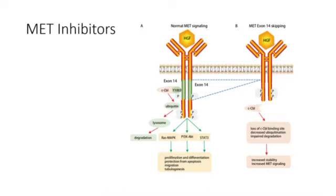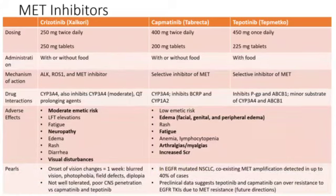The next class is our MET inhibitors. So as I said, we either have that skipping mutation or potentially that amplification that can happen. That exon 14 mutation is found in about 3% of non-small cell lung cancer patients. However, what they found is that it can be an acquired EGFR TKI resistance pathway in about 20% of non-small cell lung cancer. So something that could be targeted later.